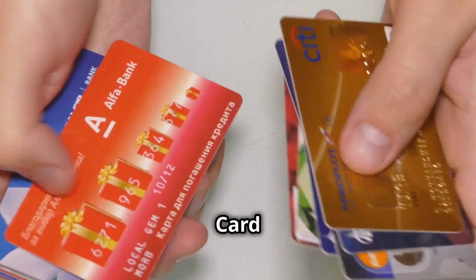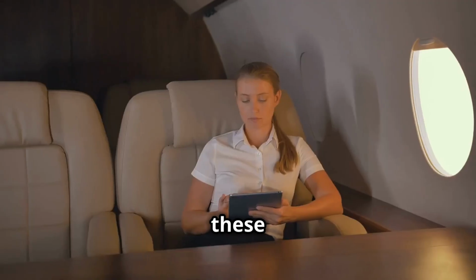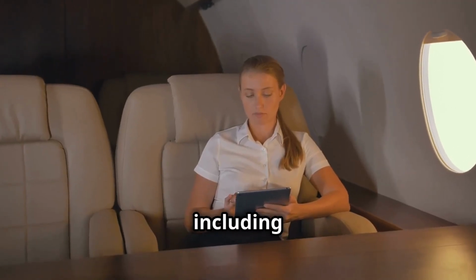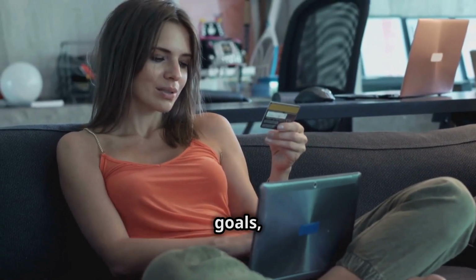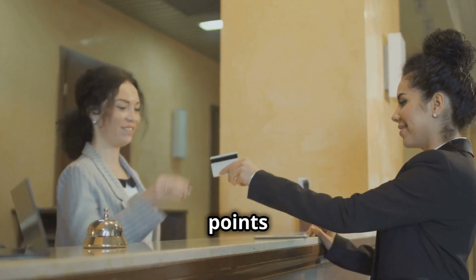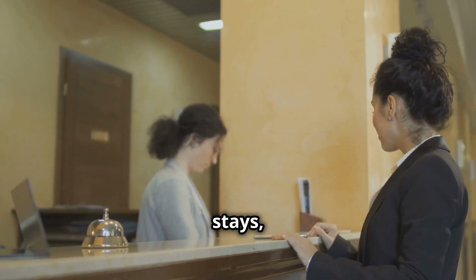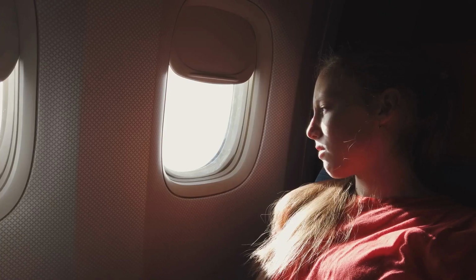Chapter 5. Credit card hacks. Let's talk credit card points and travel rewards. Some of these cards offer insane travel perks, including free upgrades. Find a card that aligns with your spending habits and travel goals, rack up those points, and watch the magic happen. Redeem your points for flight upgrades, free hotel stays, you name it. Just make sure you're responsible with your credit card spending.